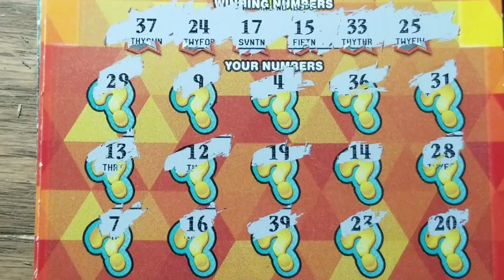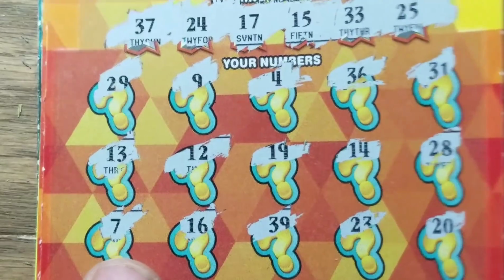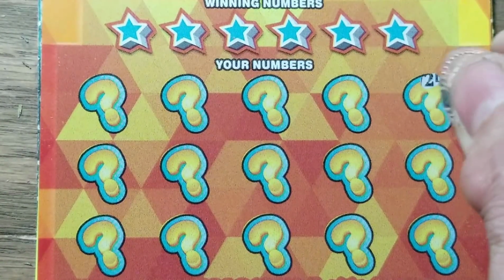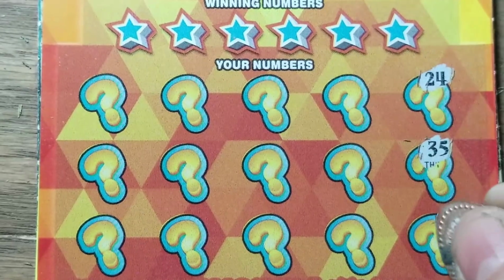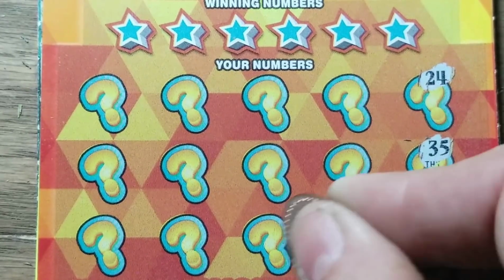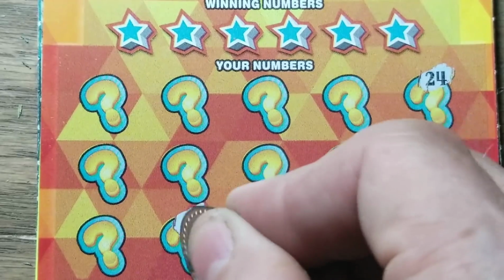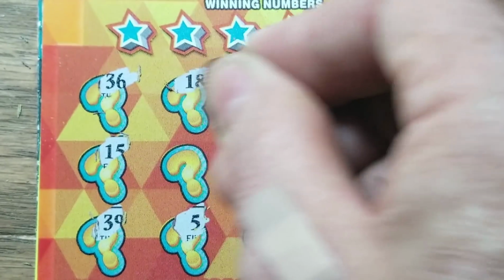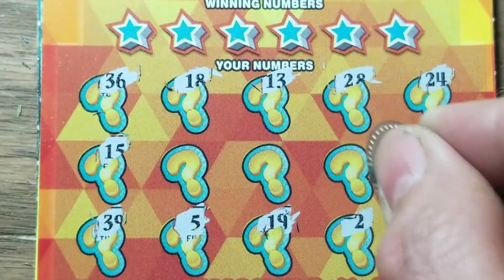15, 17, 24, 25, 33 and 37. Mm-mm. One more try here on the win-win-win ticket. I hope it's not letting us down. I've been doing pretty good on it lately, but nothing spectacular. 30s and 50s and things like that. Today, maybe not so much.